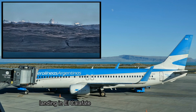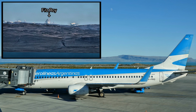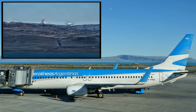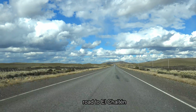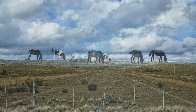Whilst landing at El Calafate, both the mountains of Cerro Torre and Fitzroy were visible, despite being about 120 kilometers in the distance as the crow flies. The drive from El Calafate to El Chaltén takes about 3.5 hours and covers some 220 kilometers.